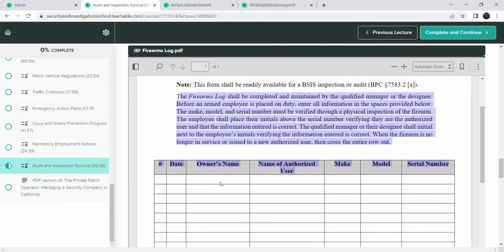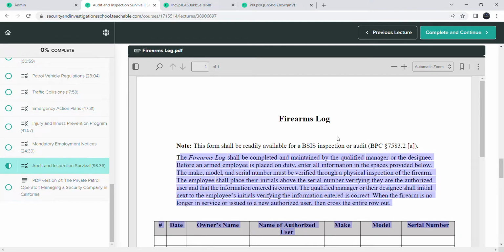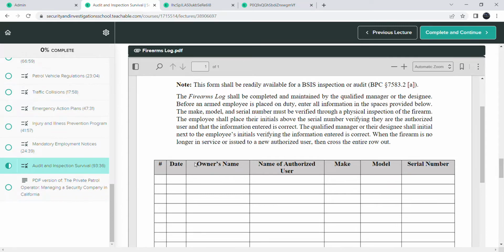When the firearm is no longer in service or issued to a new authorized user, then we can always cross the entire row out. Because this is in Microsoft Word format, you can change around the policy here. You could change around the columns and the rows if you want, to suit whatever needs that you have.